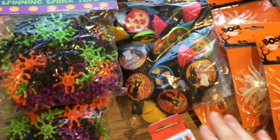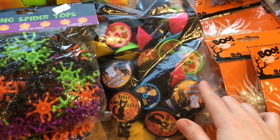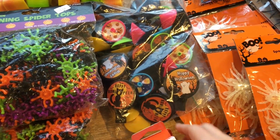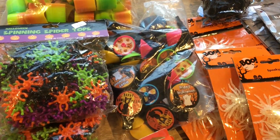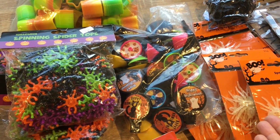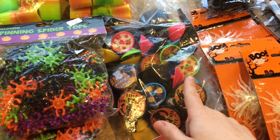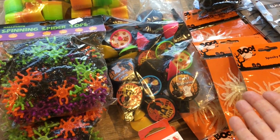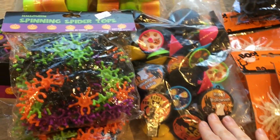Another item I have from years past are these little Halloween whistles and spinning tops, and I actually made these myself. So I just got regular whistles and found the Halloween patterns and just cut and glued them on. So if you are looking for something to add to your bags, this kind of stuff you could make yourself just by buying some spinning tops and personalizing them. It does just take a little bit of time and energy, so do keep that in mind.